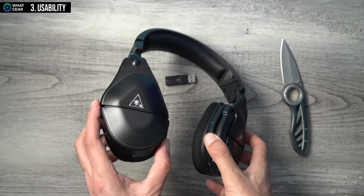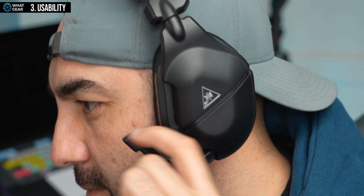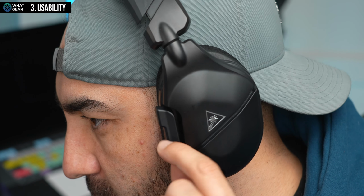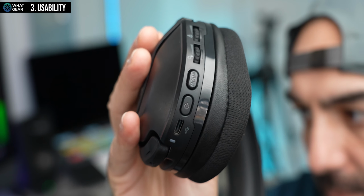Last up, the TurtleBeach Stealth 600 Gen 2 Max. So the mic arm is physically attached, and when you flick it down, it activates the mic. When you flick it up, it deactivates the mic, and that's a great usability feature. The controls are easy to find as well, they're easy to use.